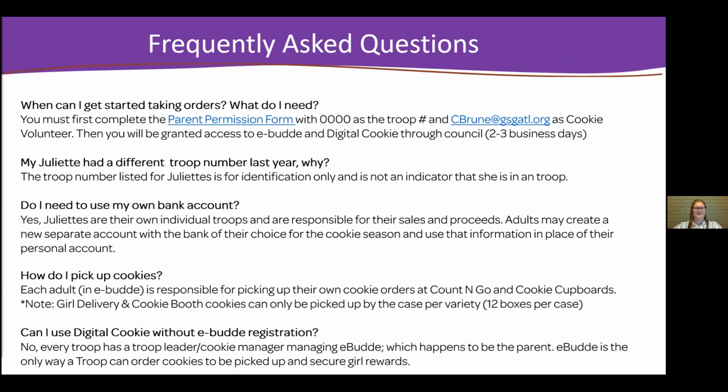And here are some questions. So we're going to lean right into some of the meat of what it means to participate as a Juliette in the Girl Scout Cookie Program. I'm going to let Caitlin hop back in to go over some of these hot topics and frequently asked questions, and then we'll come right back into how that all looks as we go through the Girl Scout year as it relates to the cookie program.